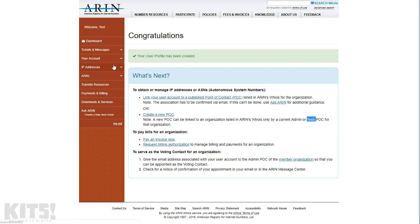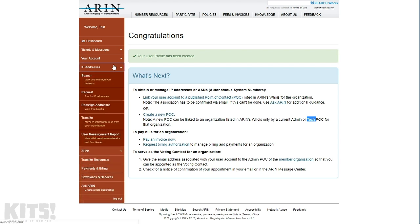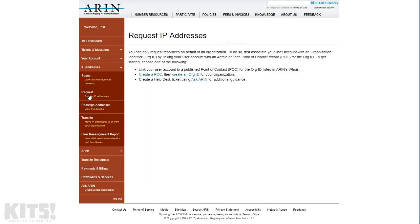Filling that out is pretty straightforward. What I want you to see over here is where you can actually grab IP addresses. I can say, I want to create a request for IP addresses. Oh, it's not going to let me go unless I create that point of contact. That's all right. I'll show you under my main account what that looks like in just a moment. For now, I want to head up to this fees and invoices section.